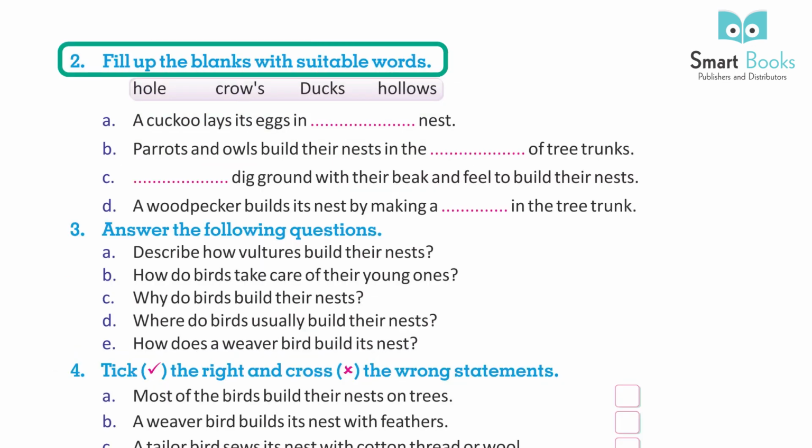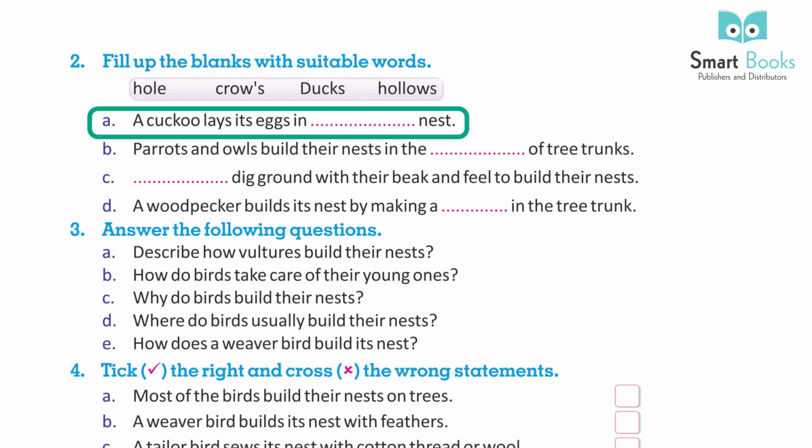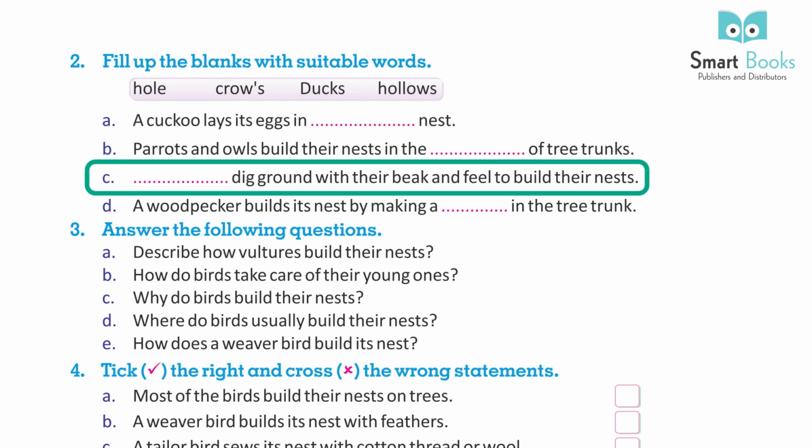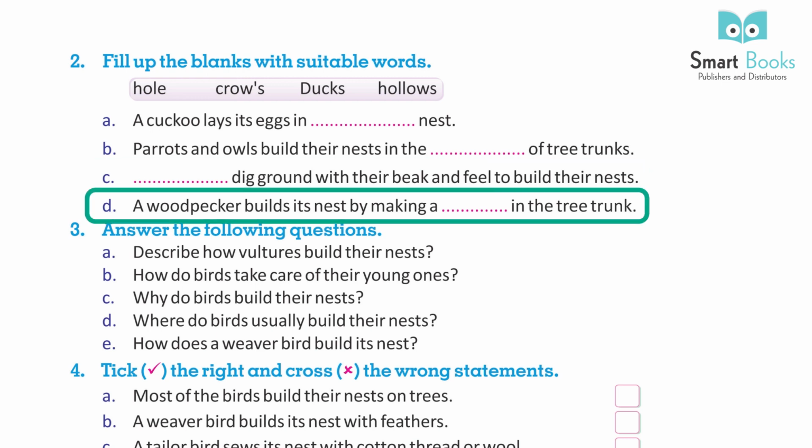2. Fill up the blanks with suitable words. A. A cuckoo lays its egg in dash nest. B. Parrots and owls build their nest in the dash of the tree trunk. C. Dash dig ground with their beak and feet to build their nest. D. A woodpecker builds its nest by making a dash in the tree trunk.